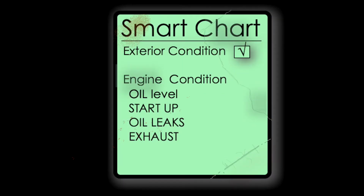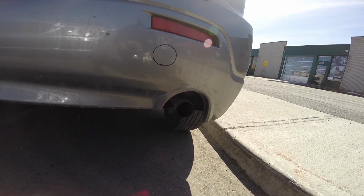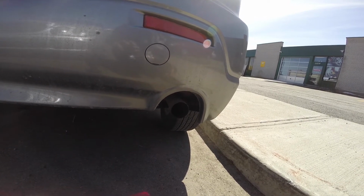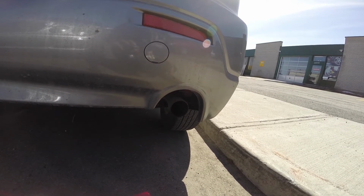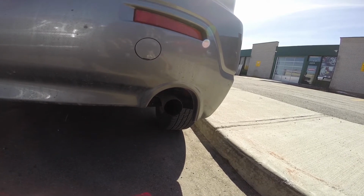Let's move on to the exhaust. Ask someone to rev up the engine a little bit so you can check the colored gas coming out of the exhaust. Is there any oil as well? There are three main colors that could indicate engine failure: dark black, blue, or white gray. The usual color should not be noticeable in summer and very light gray in winter.